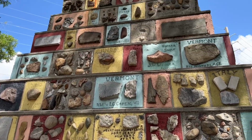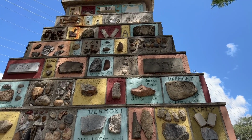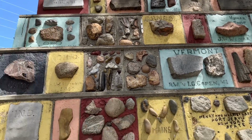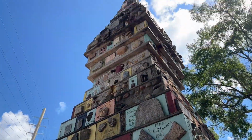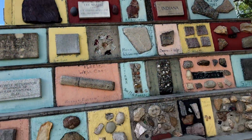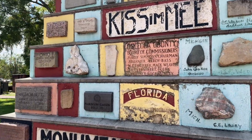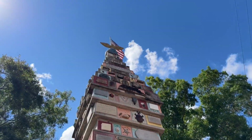So I'm going to try to find a couple of very special ones. I of course want to find one from Pennsylvania, since that's where I'm from. I want to find the one that FDR donated as well. There's Canada up there. That is so neat. And these go all the way around the entire monument, all the way up to the very tip top. Just tons of stones collected and donated from all these different states, all these different countries. That is just too cool. And there's that eagle up there.